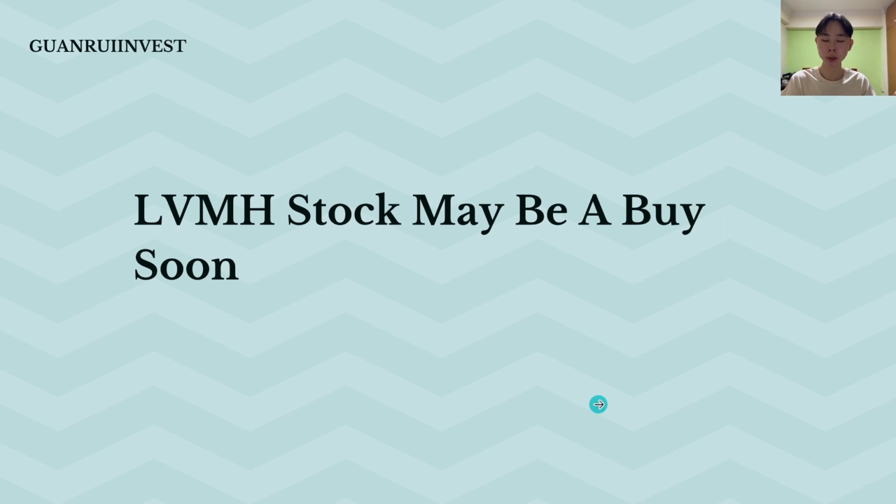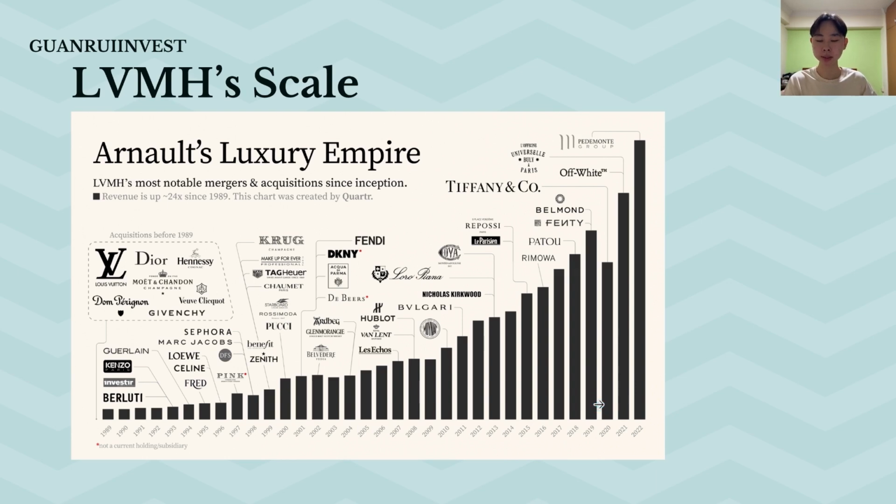Next portion that I'll be talking about is whether or not LVMH stock is a buy. So I think the company is approaching buy territory soon. LVMH has amazing scale, it has amazing brand names. You have companies like Givenchy, Loro Piana, Fendi, Tiffany & Co, Dior, Bulgari as well. All these different businesses under this one big company, which is LVMH.